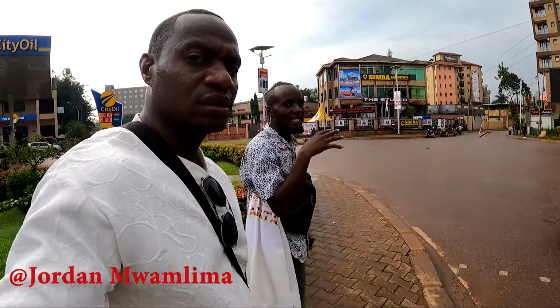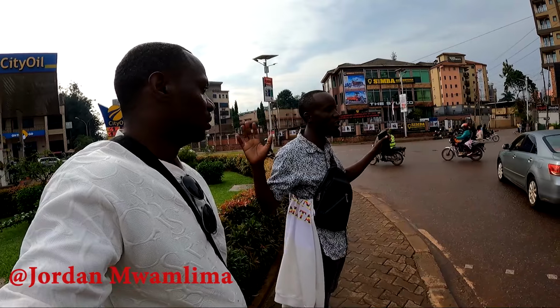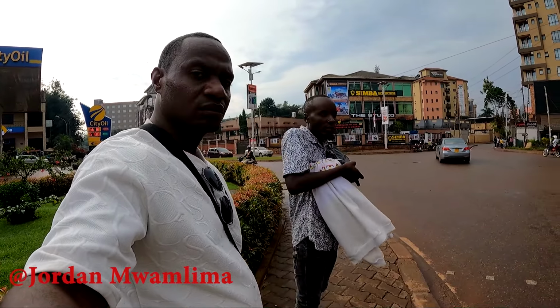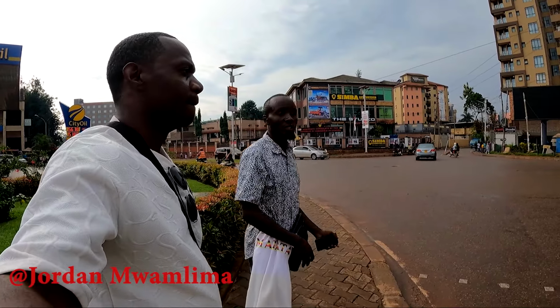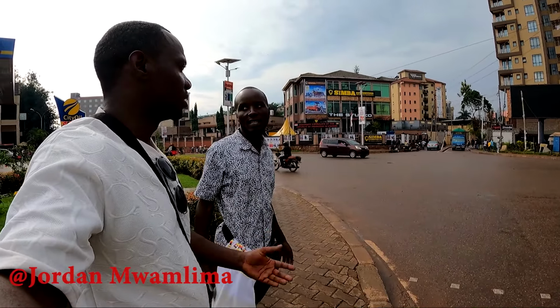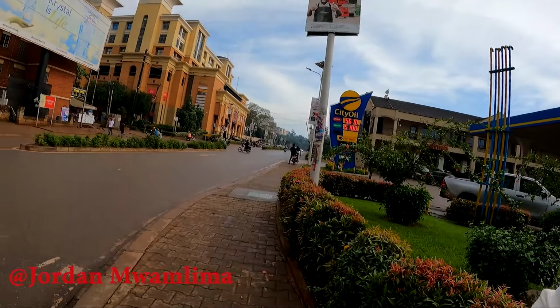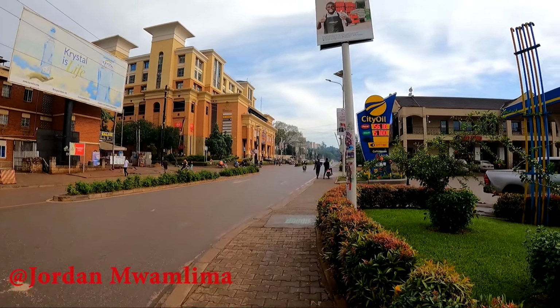Usually this place has a lot of motorcycles buzzing, a lot of people moving around, but because it is raining, that's why it is a bit cool. You can tell if you look at how the avenue looks. Guys, it's really amazing.